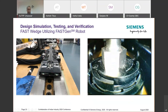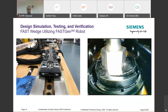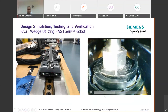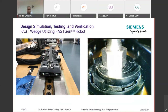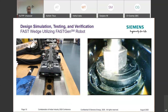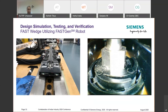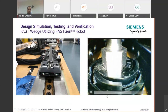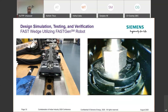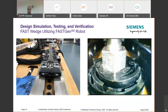Now we have developed a system, a robot which can automatically go inside the stator and tighten these screws. You can see here, it goes inside and tightens the screw automatically. So we need not take out the rotor or do anything. We just install these robots in the stator slot and it goes and tightens the screw.